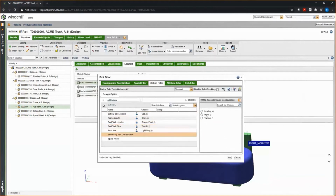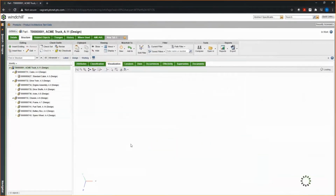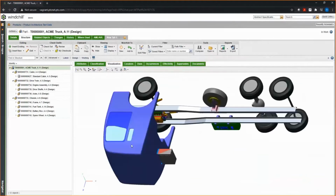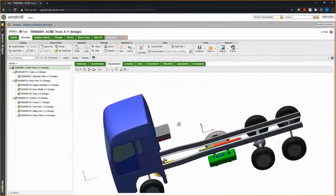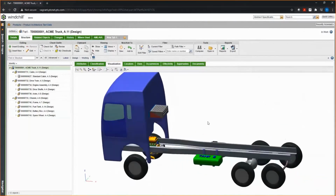So if we go ahead, we can select our options. What this is going to allow us to do is filter out our BOM to just the components that we need to build this variant of the truck. And here you can see a visualization of our truck that we built with the choices that we selected.